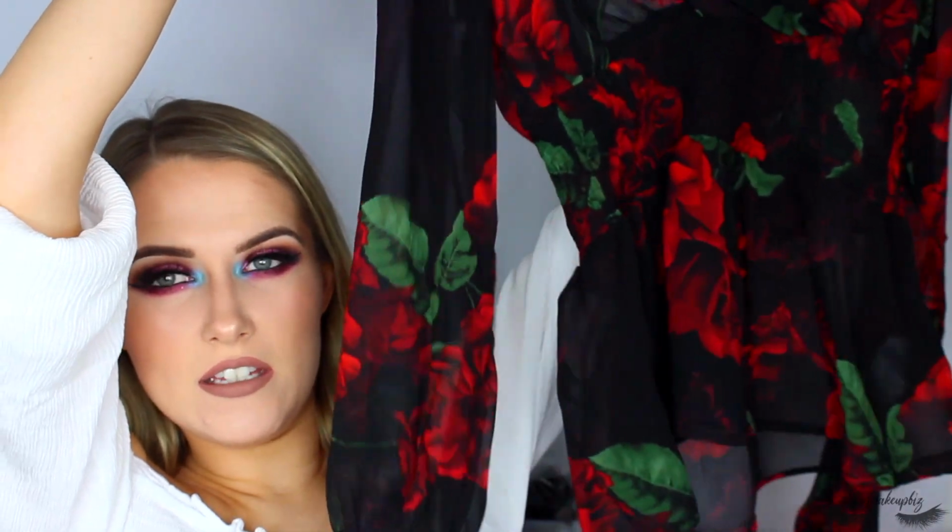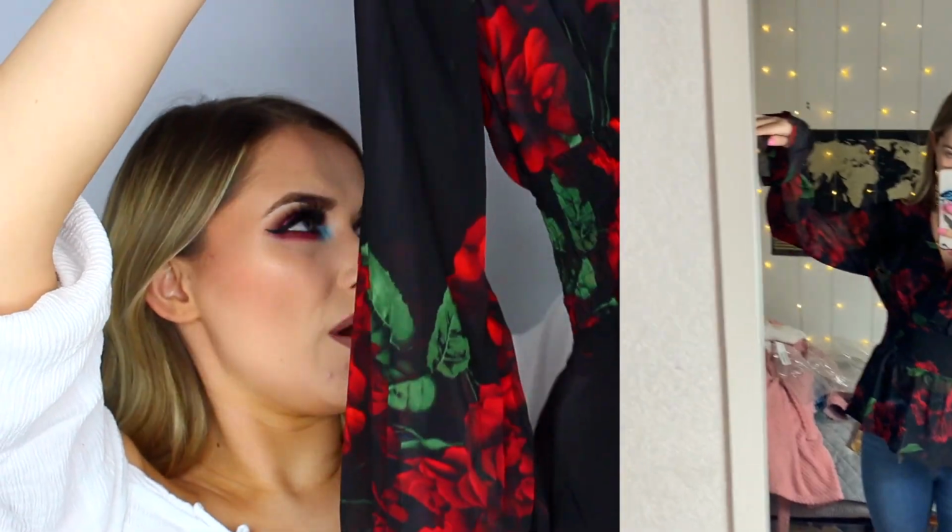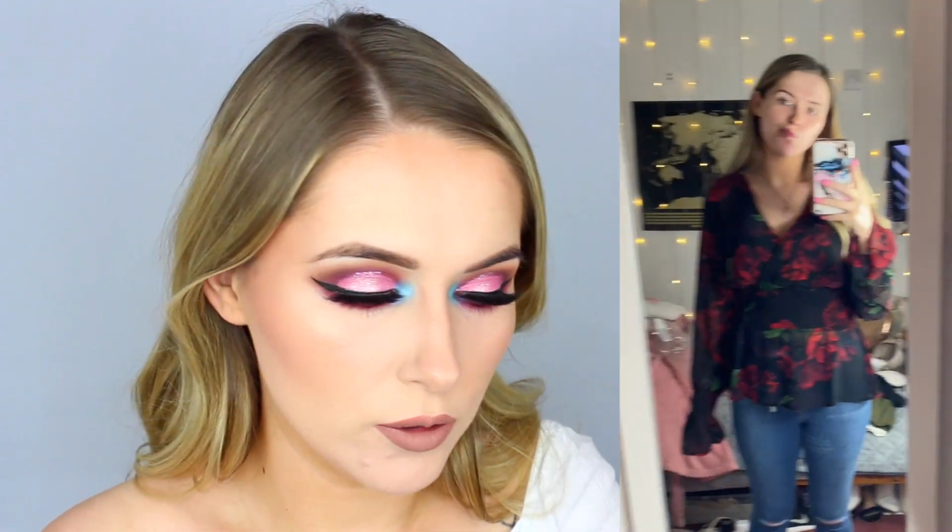But it looks like this. It is super pretty and has like a tie on the waist. So I thought that would be really nice with jeans, but I didn't realize it was see-through, and that's just a pain because I'd rather just put it on and go. But it is really pretty. It feels super soft and like lightweight as well. But we'll see when I try it on if it's any good.